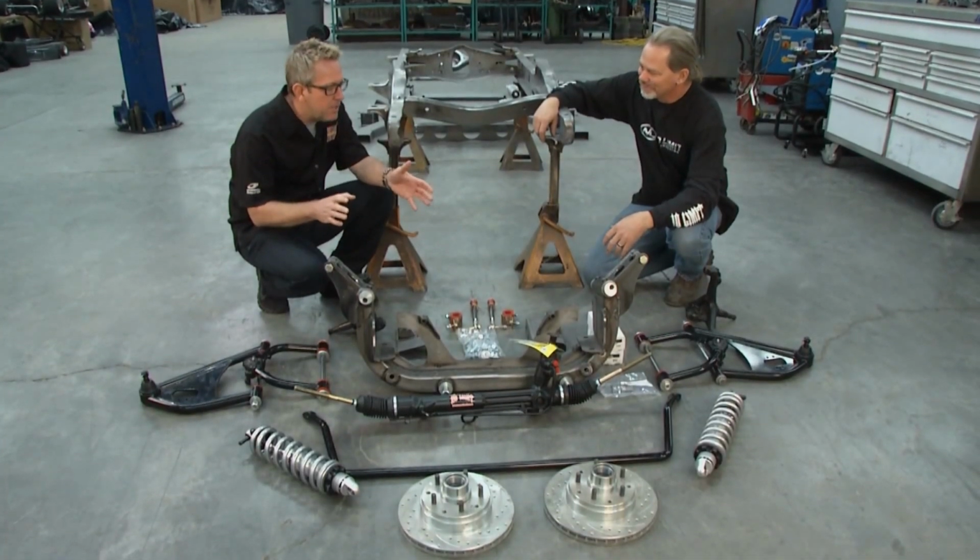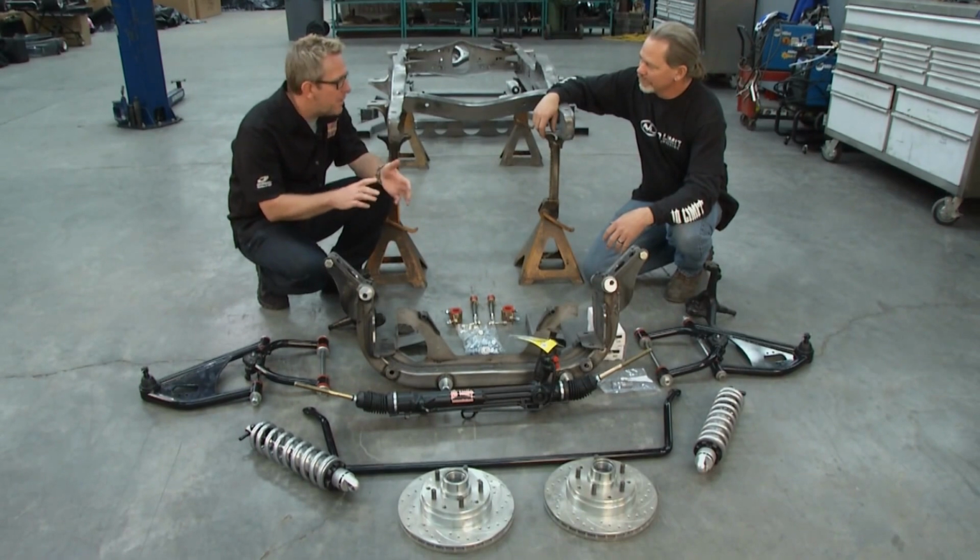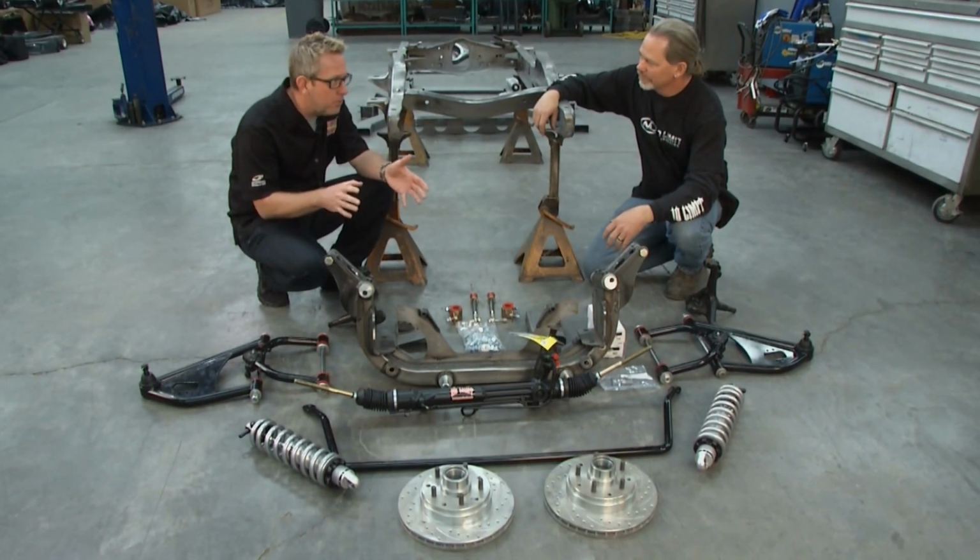You know, and there's not a lot of questions. It's one part number. You might ask a few questions about the engine and a few things like that, correct? Right. We want to get the spring rate to match the bolt pattern. A few questions, but it's an easy process.